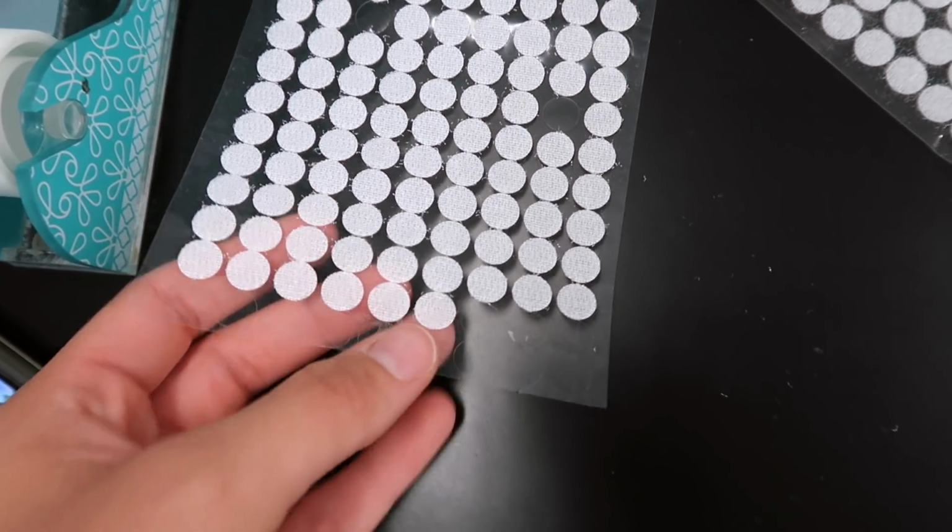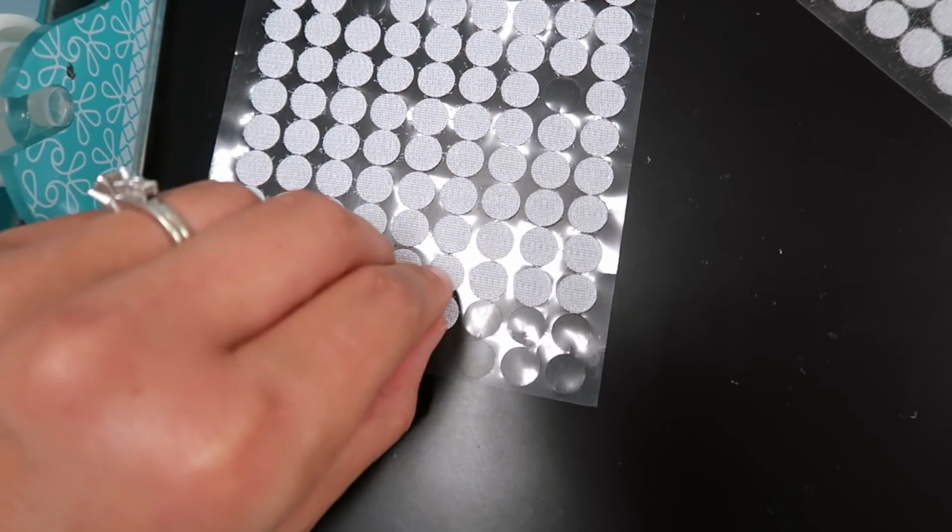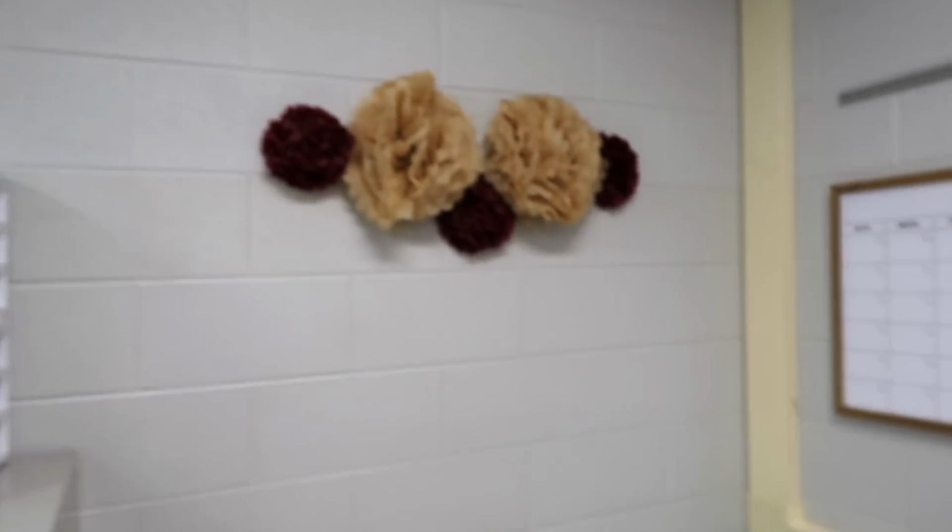These are the coolest things ever. It's sticky dots and it velcros together to hold posters and stuff up, and poof balls. If you get anything, you need these.